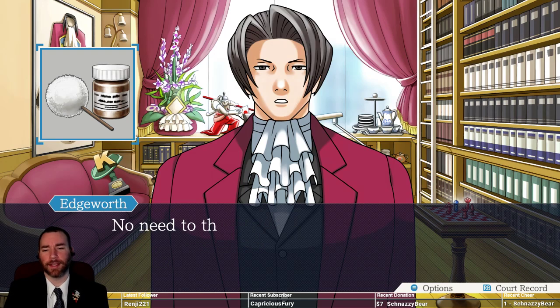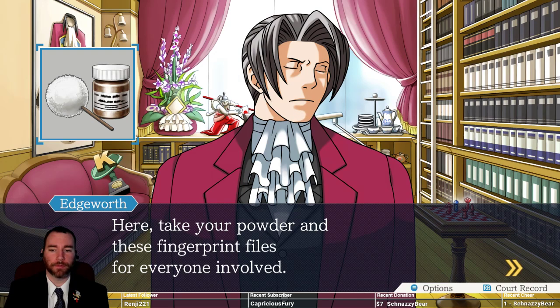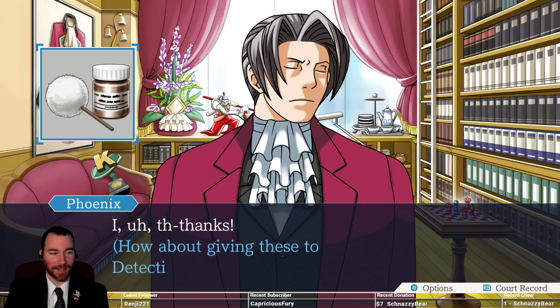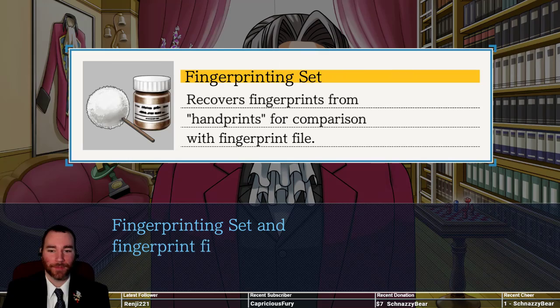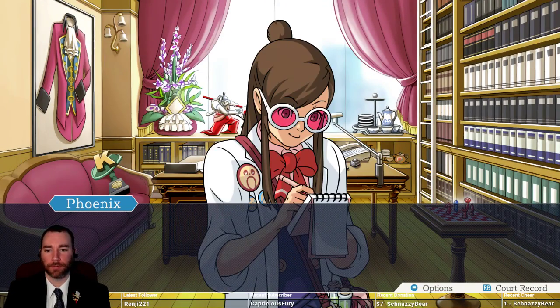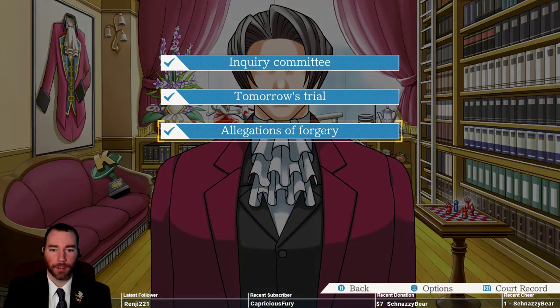Dude, what a sneaky guy. I like it. No need to thank me. Yeah, take your powder and those fingerprint files for everyone involved. I don't touch the evidence unless it's a handgun. That's great, Renji. But that would be fair. He just saw a guy he thought just died. But that's pretty clever. I like that. Oh, that's great. Fingerprints. Perfect. Let's get going. One last investigation. Right. I do seem to remember seeing some suspicious handprint.